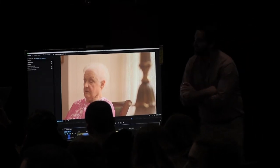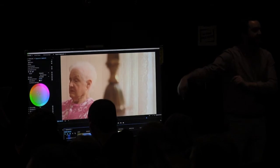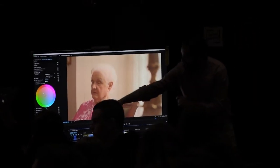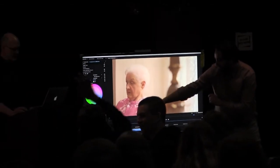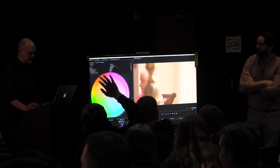And so you see what Dave's doing. All he's playing with is essentially the color wheel, which is changing the tint of the entire scene. And then down here he's sort of adjusting the output levels. Basically, yeah. A lot of these color corrective tools are in different places.